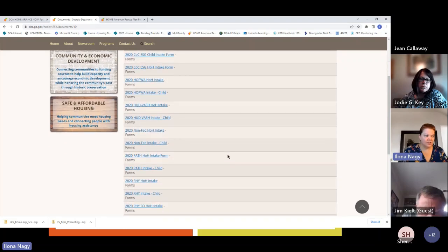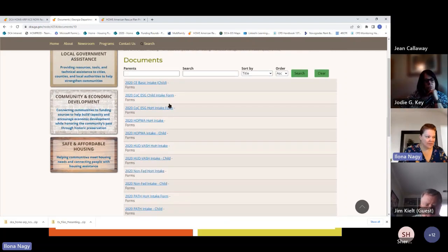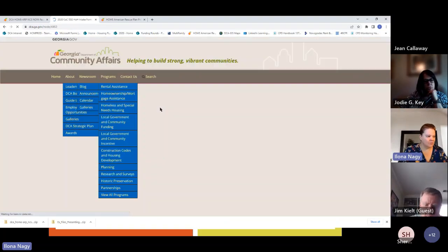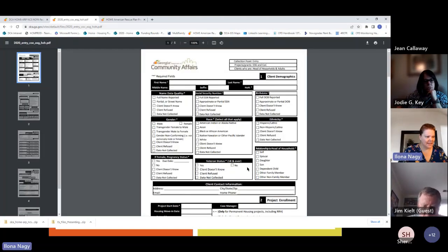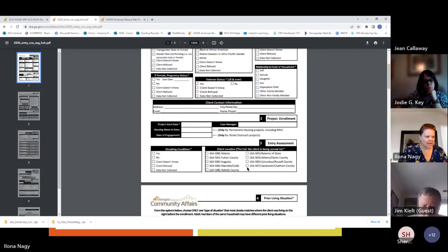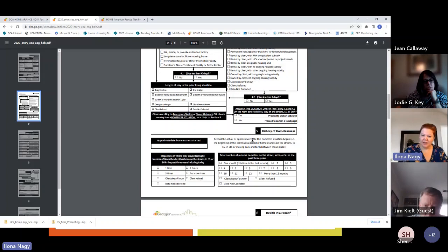These are the intake forms to use when establishing your shelter if you don't have one already. And the VI SPDAT is going to be more of the federal piece. I believe it's right here. But basically, it's a vulnerability index. I know just enough to basically talk about it, but for the services section of this training, I'll bring in someone from the Office of Homeless and Special Needs to talk about it.